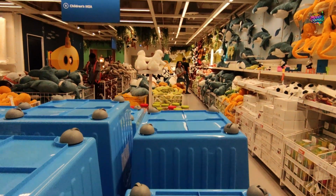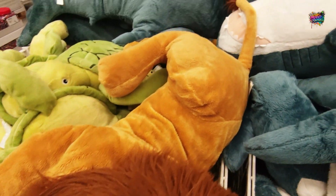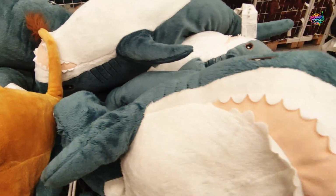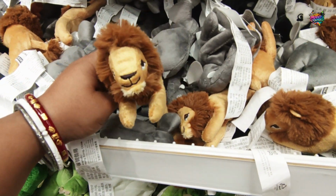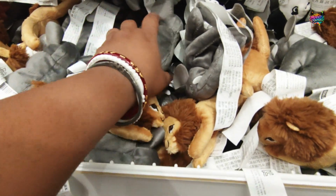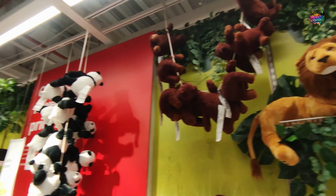The IKEA store in Navi Mumbai is approximately 5.3 lakh square feet, which is located near the Turbhe local railway station. It stocks over 7,000 home furnishing products. The kids area houses Smaland, the largest kids area in IKEA across the world.